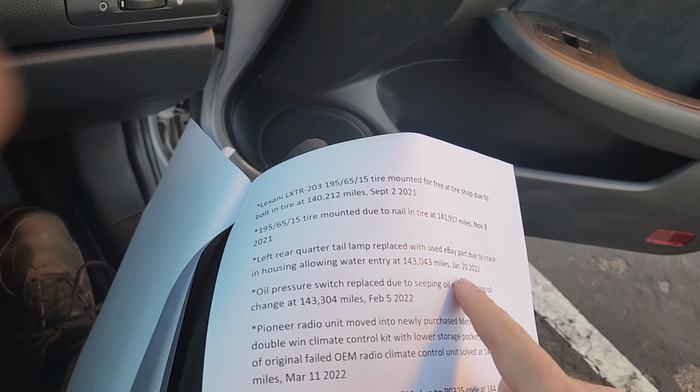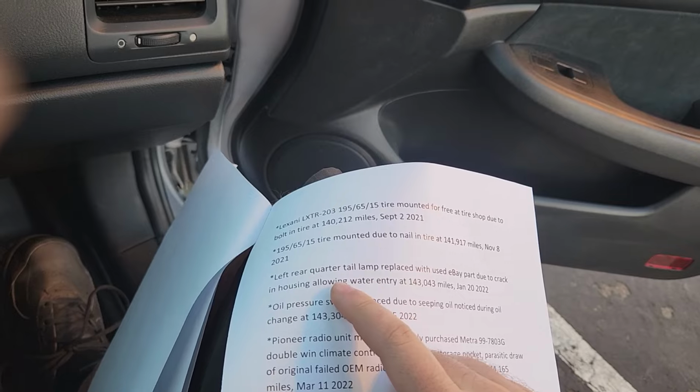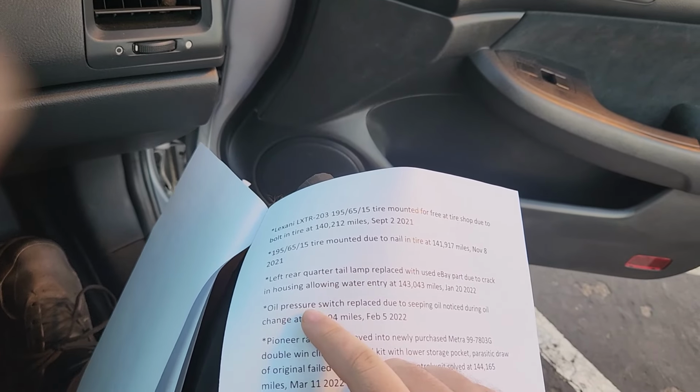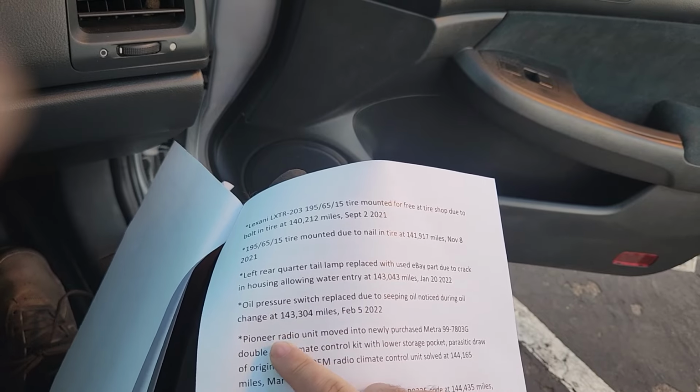In January of 2022, my quarter tail light on the left side was leaking water when I washed the car. So the eBay junkyard came in handy. I used one of those. Oil pressure switch was seeping a little bit of oil in 2022, February, at 143.